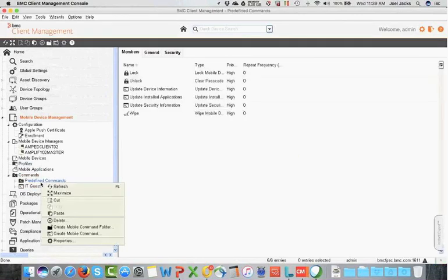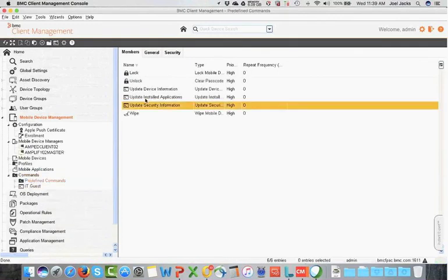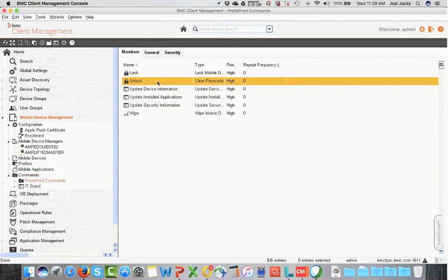And we'll just create those commands. I'll show you some of those. So we can do remote wipes. We can lock the device. We can unlock the device. We can install applications. We can do some of those things that we really need to do, again, within one interface as opposed to many different ones.